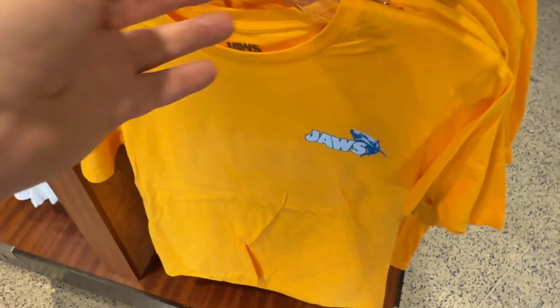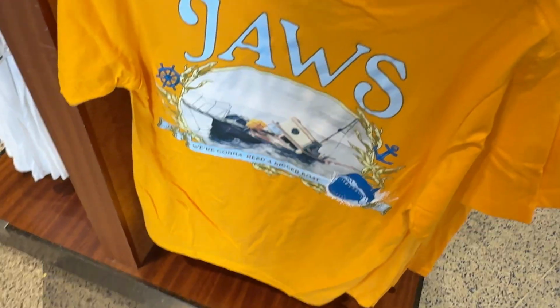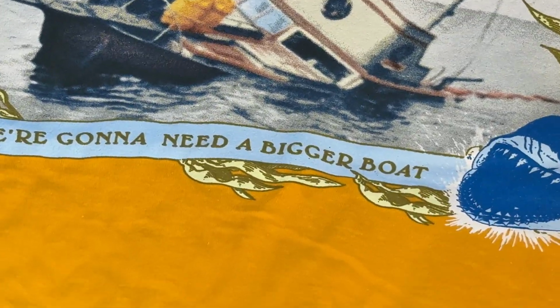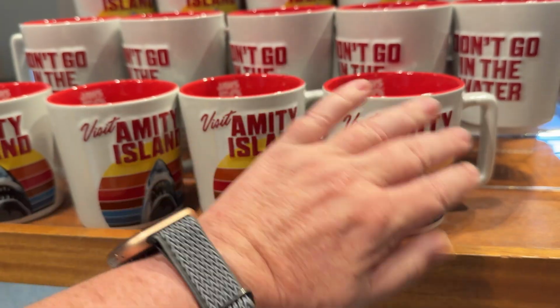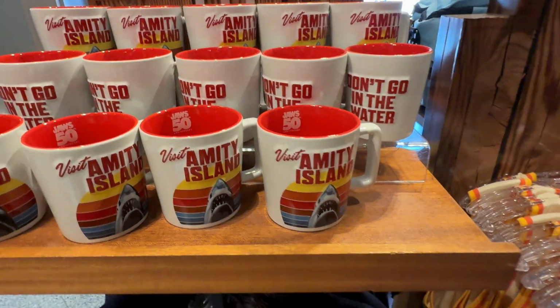And another t-shirt here. It's kind of generic looking. Oh, is there anything on the back? Oh, of course, yes. I was like, that's too generic. Got the Jaws print on the back. Oh, and the phrase, we're gonna need a bigger boat. Yes. Oh, that's awesome. We've got a Visit Amity Island mug with that retro design that I really like. And it says Jaws 50 on the inside.